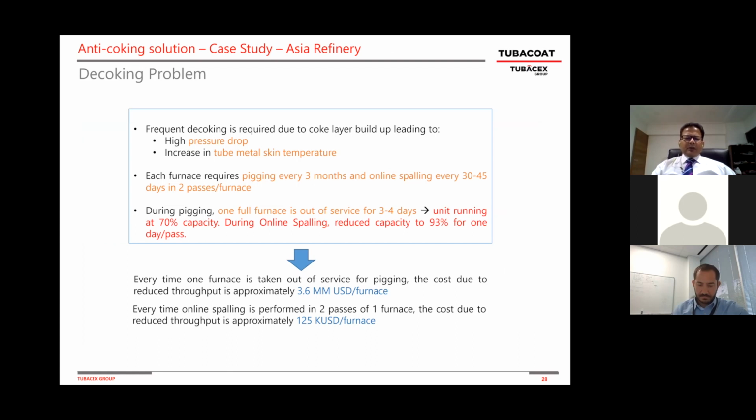So this customer also required pigging every 3 months and online spalling every month. During the pigging, they shut down the unit for 3 to 4 days, and the unit runs at 70% capacity. During the spalling, they run at 93% capacity. So the cost of pigging for them is $3.6 million per furnace, and spalling is about $125,000 per furnace. A significant cost to a refiner not able to run a throughput they desire. Next slide.